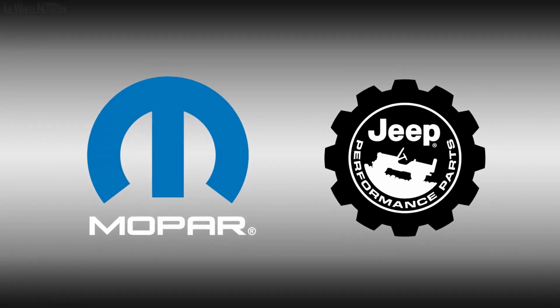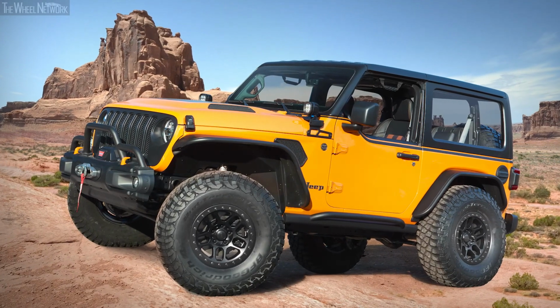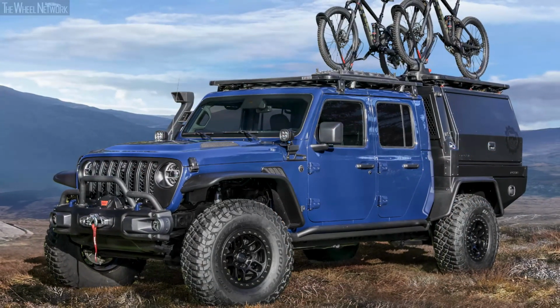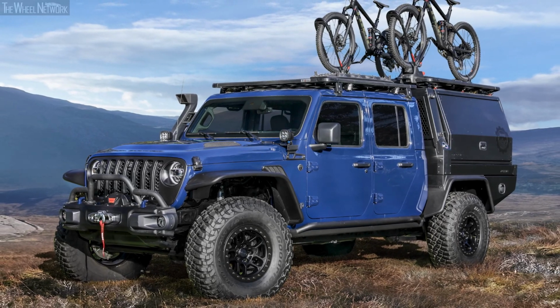At Mopar, the aftermarket is not an afterthought. That's why in 2012, we launched our Jeep Performance Parts brand to bring Jeep enthusiasts the quality tested, factory-backed products they want for their Jeep vehicles. And at Easter Jeep Safari, we're excited to showcase a couple of concept vehicles that we have ready to show to the Jeep enthusiasts out at Moab.